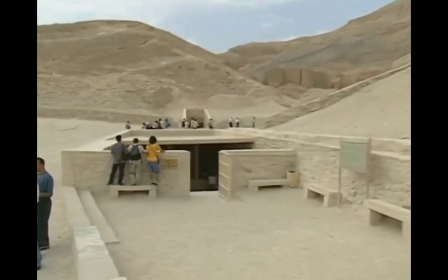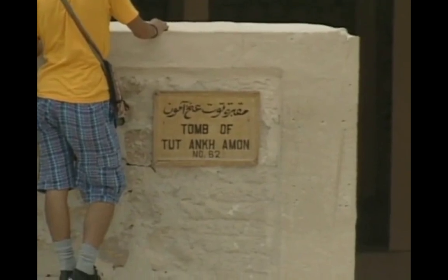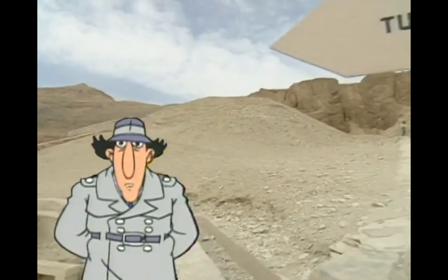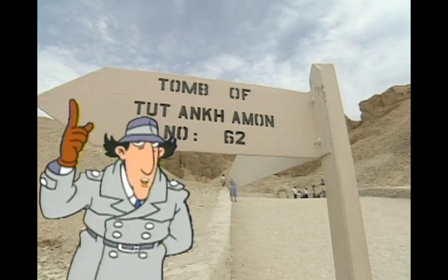Aha! Just as I suspected, Tut's tomb. But where's his pyramid? Would you believe his mummy had it moved? Would you believe his daddy? How about my Uncle Gadget's Sphinx?